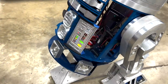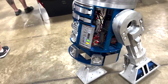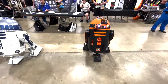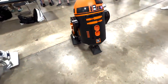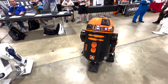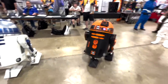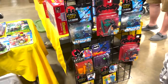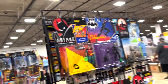Holy crap. See the inner workings of the door. Yeah, no kidding. So crazy. Ah, dude, that's unreal. I'll stand next to this thing for sure. Maybe, of course. G.I. Joe cartoon. Boys in the 90s from the Batman.